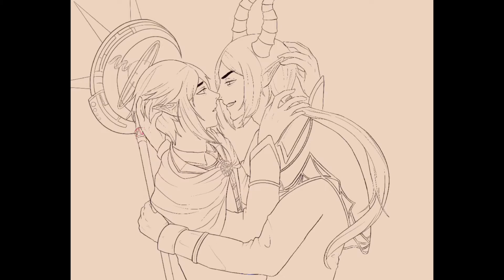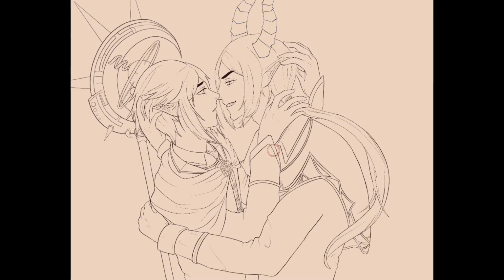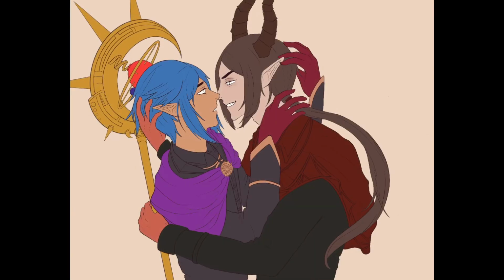Now on to the flat colors. I did the flat colors on Medibang on my iPad. So what I did is I saved the Photoshop file on Procreate and I uploaded that file onto Medibang, and that's where I finished the flat colors. And then once I did the flat colors, I finally took it back to Procreate.